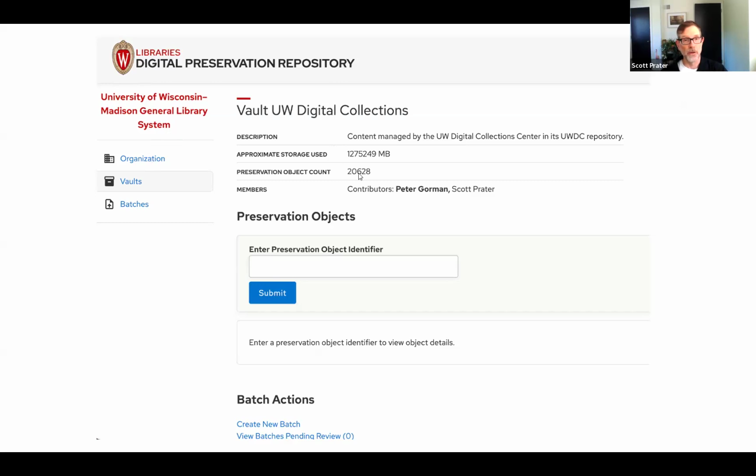And we can tell you how many preservation objects are preserved there, the amount of storage used, and then the members of it. So every organization can have accounts created for members, and then permissions to do things in vaults can be granted to members within that organization. And then you can look up objects by their identifier. Again, this is not a search and discovery. You need to know what you want to get things back out.